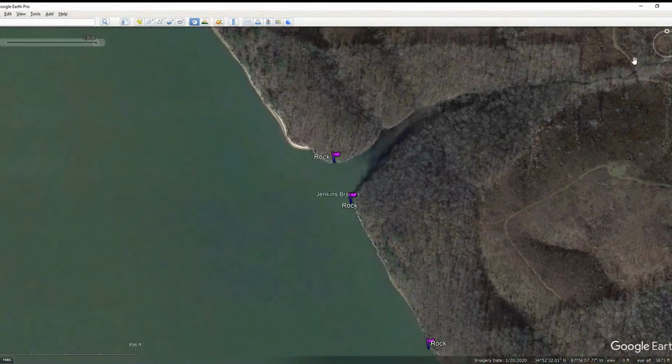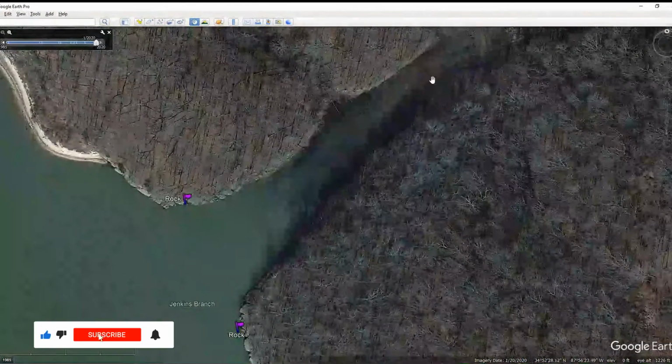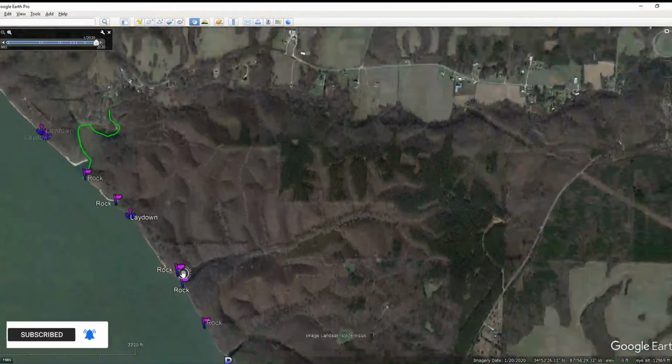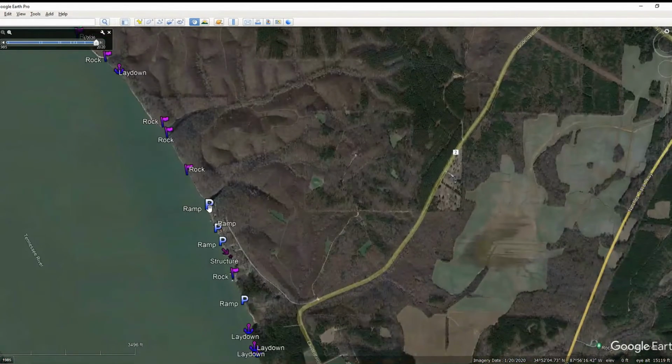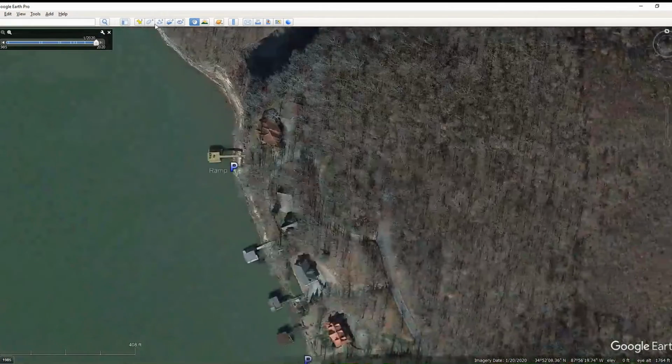It looks like it might be a little creek or something. It definitely is a creek that comes back there. You can't really tell where the channel is. There's definitely a creek that's flowing through here. So anytime you can find those creeks where they're coming in, you know, here and here, those are gonna be a lot higher percentage areas to go fish around. Some more rock up in here too.